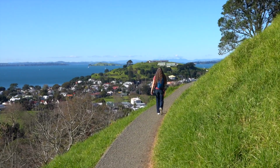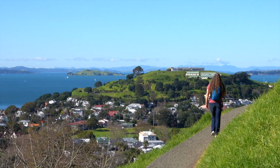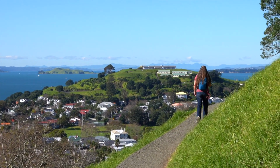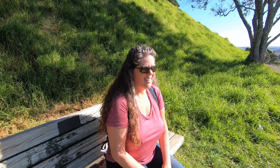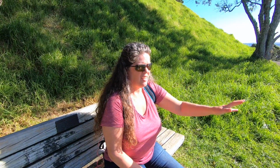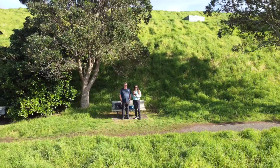Straight ahead is a military base up on the hill. It's fortified for World War II. There are some bunkers that you can see. What do you think? Beautiful. Isn't that a great view? Nice, perfectly clear view of the volcano island. Yeah.